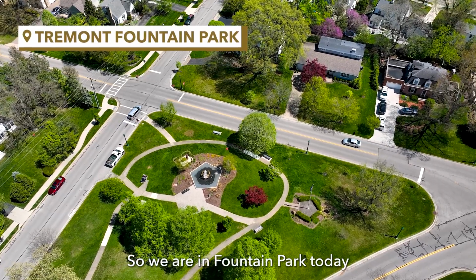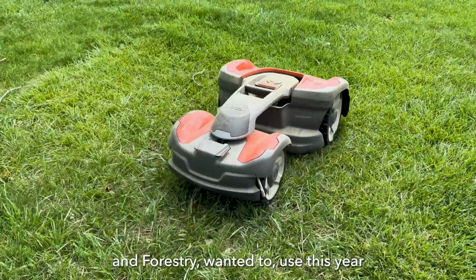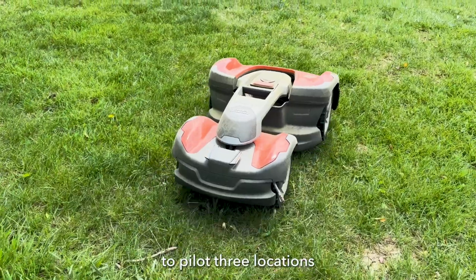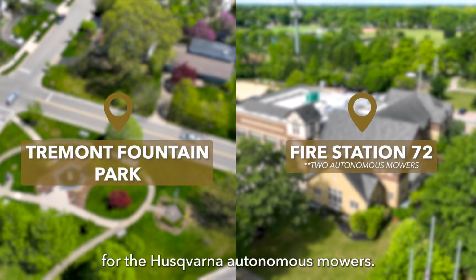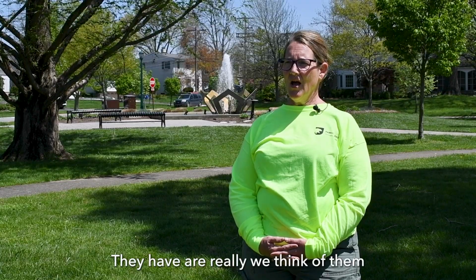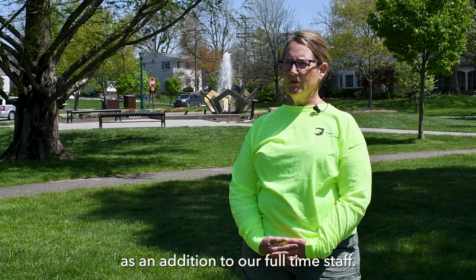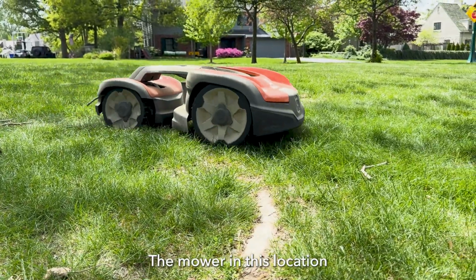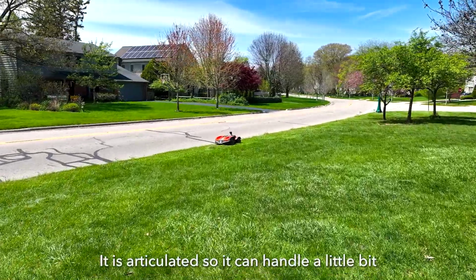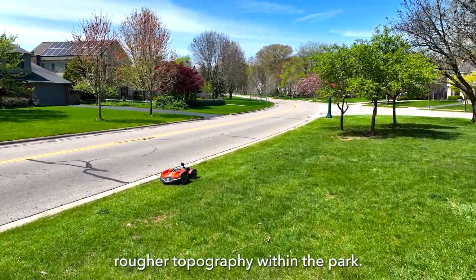So we are in Fountain Park today, and we really in Parks and Forestry wanted to use this year to pilot 3 locations for the Husqvarna autonomous mowers. We think of them as an addition to our full-time staff. The mower in this location is actually 4-wheel drive. It is articulated, so it can handle a little bit rougher topography within the park.